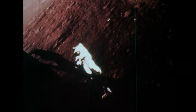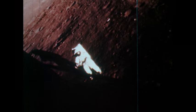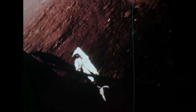Bean re-entered the lunar module first. Conrad, using a transfer apparatus similar to a clothesline reel, sent the samples up to him. Then, Conrad, too, left the lunar surface.